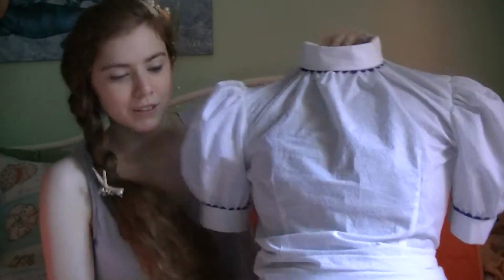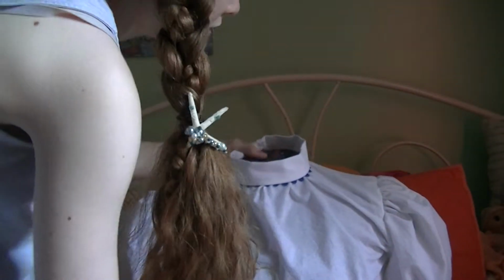But anyways, this is my duct tape mannequin, and I used Galaxy duct tape for the last layer. It's just cheap duct tape underneath it, but for the final layer I want it to look nice, so I used Galaxy duct tape. So don't mind that it has my Dorothy blouse on it right now.